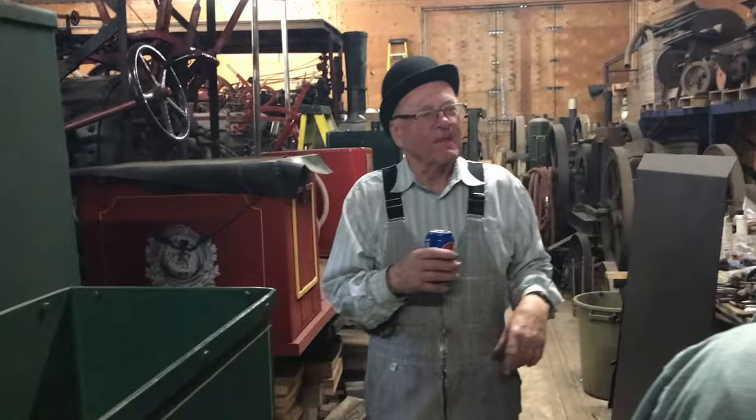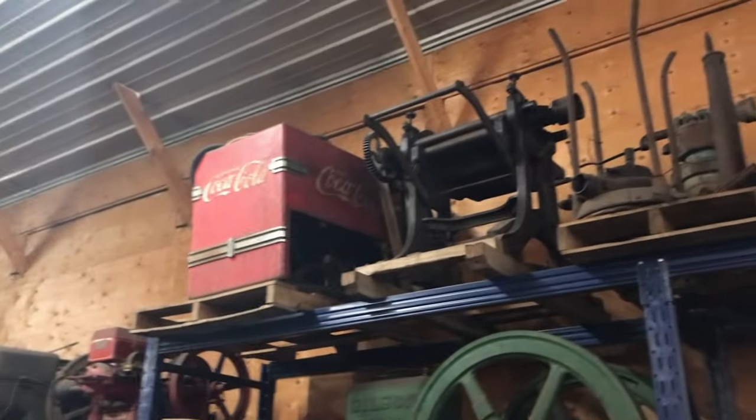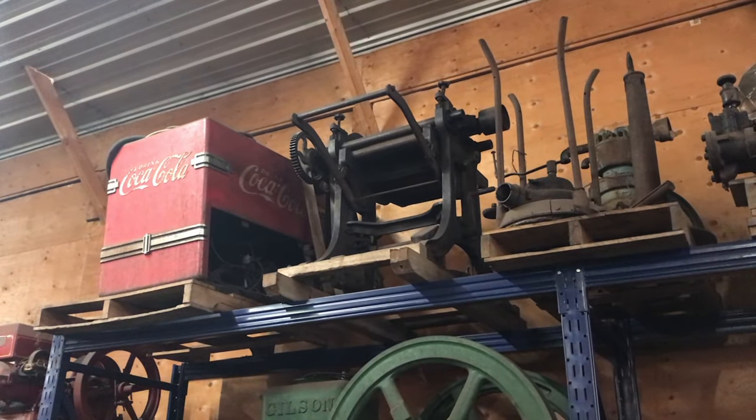What's that beside the coconut? Not sure. Oh, that's a planer, I think. That's a wood planer, yeah.